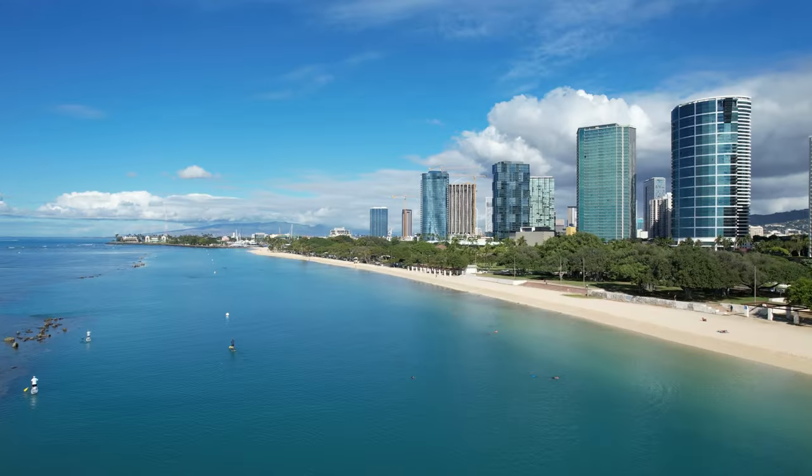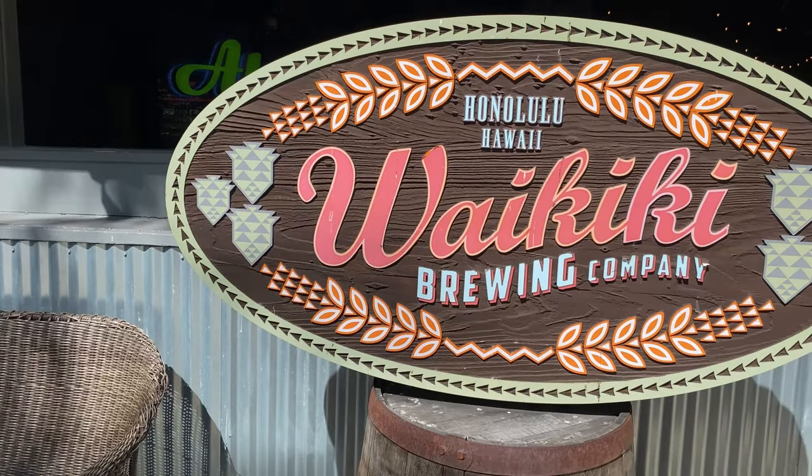That was a delicious lunch. I could not finish mine. Adam very impressively ate his whole plate of steak, so that should tell you how good this place is. Right now, we're heading over to Waikiki Brewing Company to grab a little lunch here in Waikiki Beach.